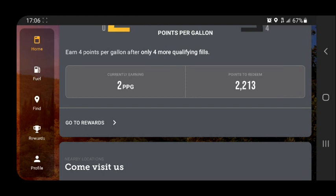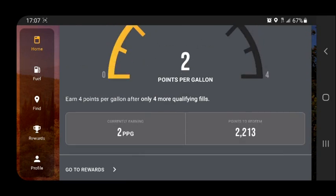So you cannot use those points for fuel. If you're a lease owner operator, you can't use those points for your fuel since you're paying for your fuel, unfortunately. You can only use it for merchandise, showers, and like I said, at Love's you can use it for doing laundry.